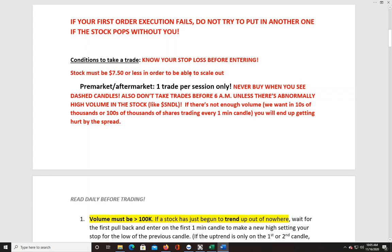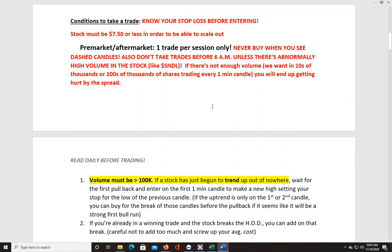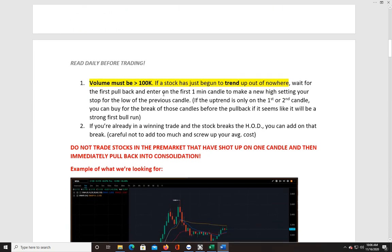This is just because right now I'm trading with about $15, a little bit more now. So I need to be able to scale out, which means that I sell partial shares when the stock gives me some profit. And that's why that price is there. And then, pre-market and aftermarket, 1 trade per session. We talked about that. Never buy when you see dashed candles. That's a volume thing. And this is more about volume. I do take trades sometimes as early as 4 a.m., but they have to have a lot of volume. And I talk about that here.